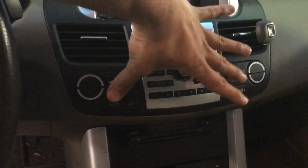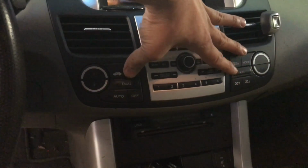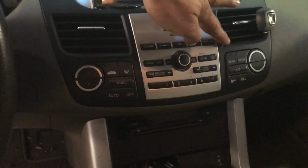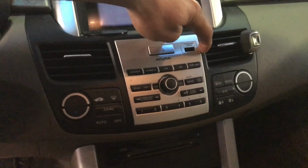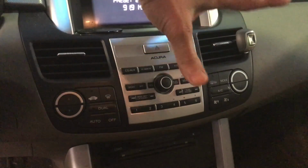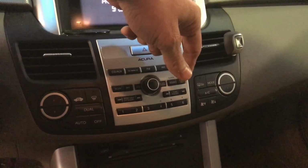So it's just the two controls, which, if I remember correctly, have a connection separate from this. This is kind of not so bad to remove. So I will be removing this. I have to remove the glove compartment, the glove box, because the module for air conditioning sits in there.